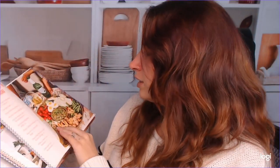She has like all of these beautiful photos of her family, and I just really think that's really special. Yeah, this is just really cute. So let's look at some of the actual recipes.